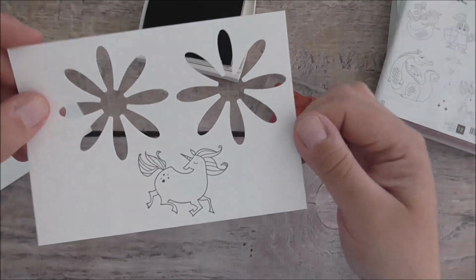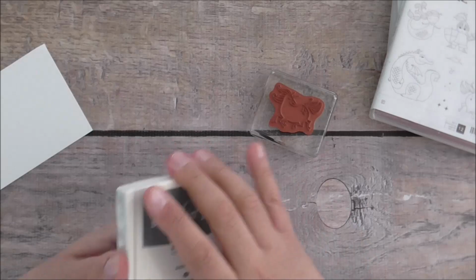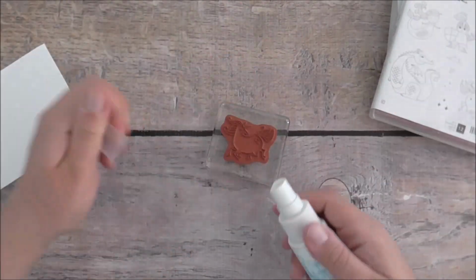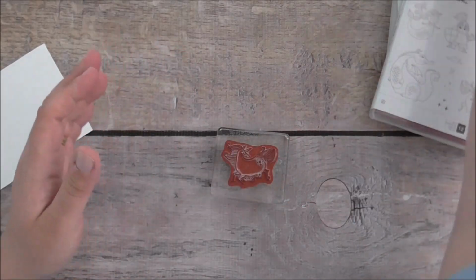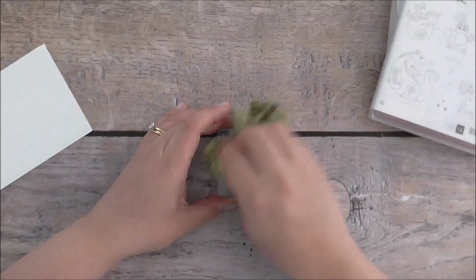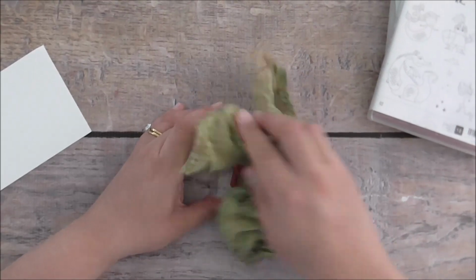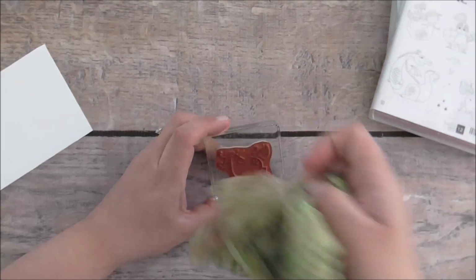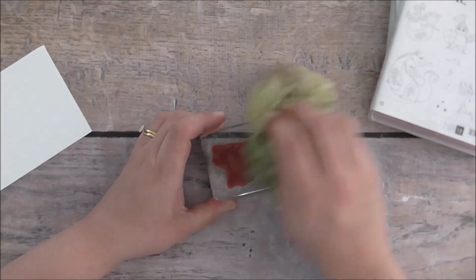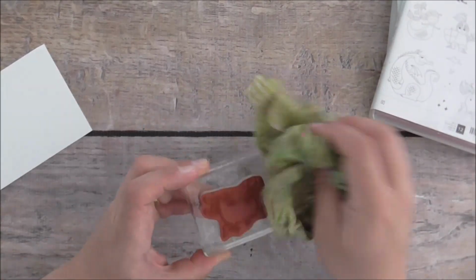And I'll just show you a close-up. That's stamped really well and crisp. So I'm going to leave this to dry for a little bit, and I'm going to clean my stamp so that the archival ink does not stain it so much. I'm just really pedantic about it, but you don't have to be. I like my stamp pads and everything to be in tip-top shape. So that's all cleaned off.